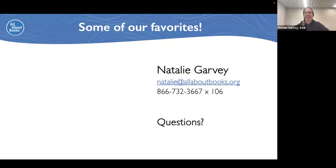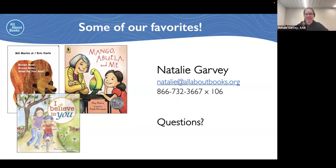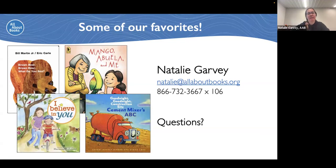And here are some of my children's current favorites. As I mentioned, Mango Abuela and Me. My son, who is going to be 2 in August, loves Brown Bear. He loves pointing at all the animals at the end and pretending that he knows what all of them are, which is so cute. I personally love reading I Believe in You. And my daughter loves Goodnight Construction Site. And I love those books because I mix it up and I make the vehicles girls for when I'm talking to her. And I mix it up. I keep them boys and girls, but it's fun, she loves construction vehicles. So it's fun to be able to make it my own like that.